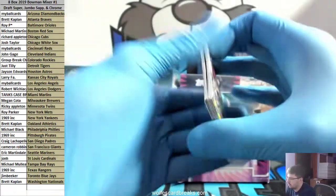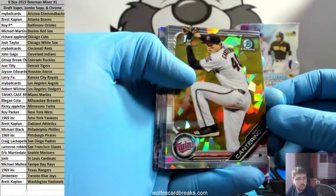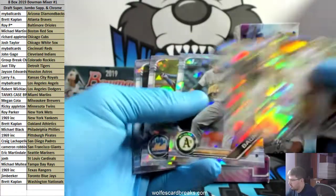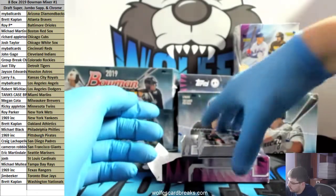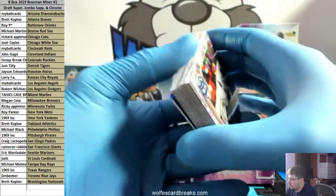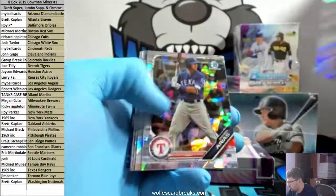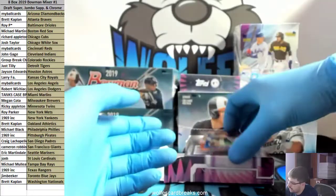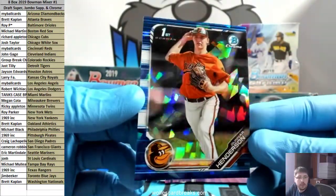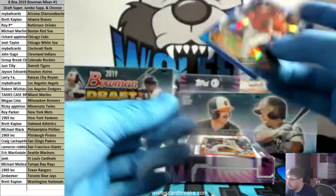Some of these are kind of sticking. See an orange. Be interesting to see what that's going to be out of. Henderson. Blue, Baltimore, numbered to 99, 87 out of 99. Uh-oh.